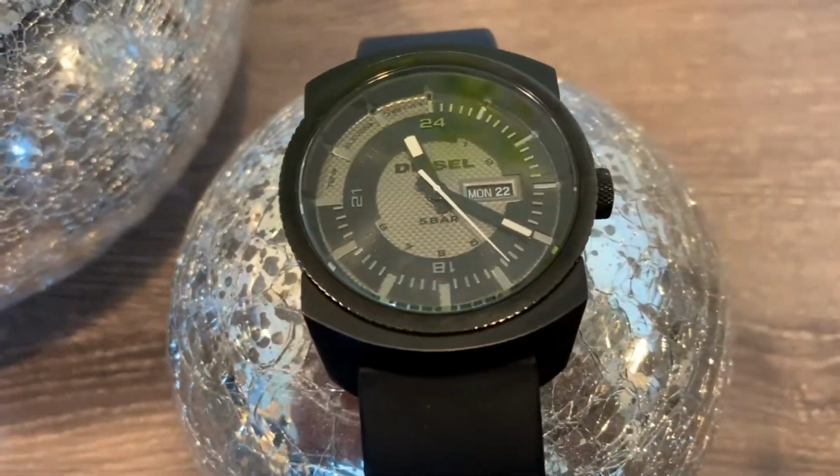Today we're going to be reviewing the DZ1262 from Diesel Watches. Now time's a ticking, so let's get stuck in.